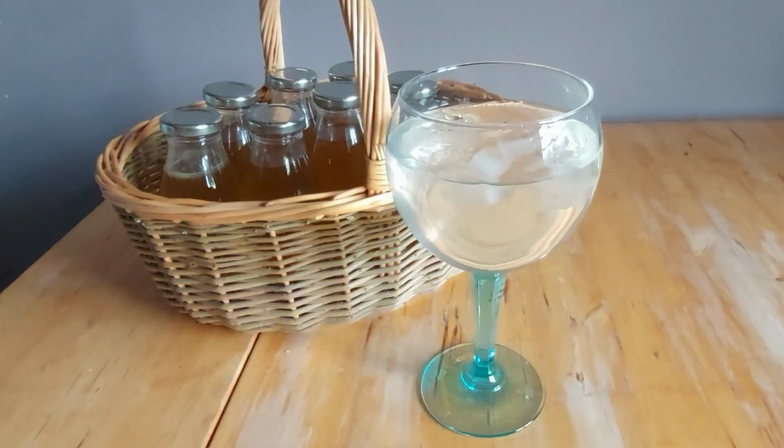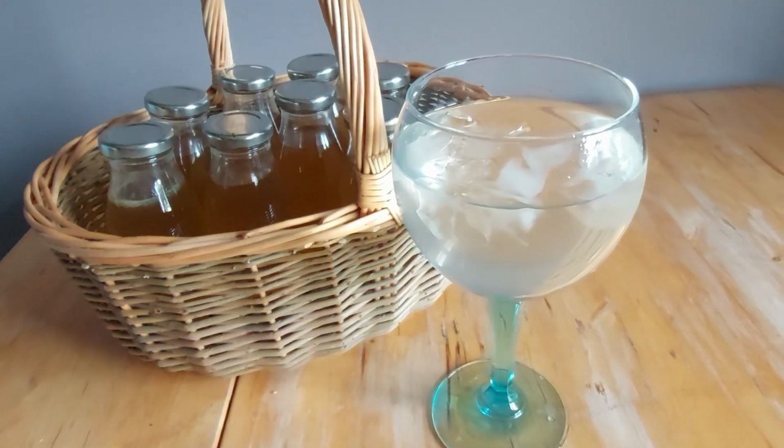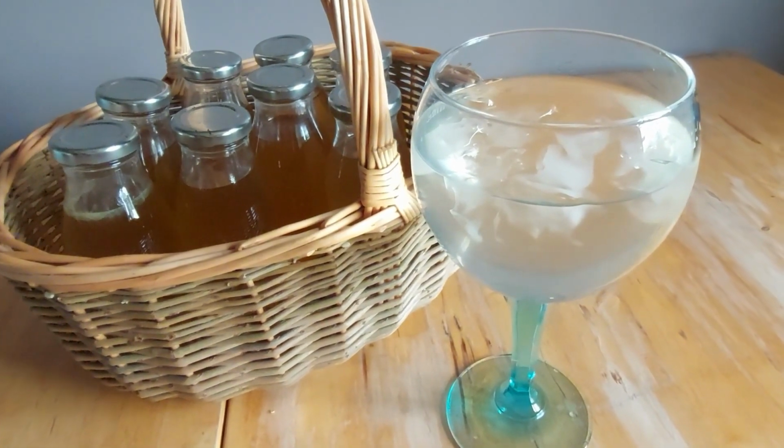Now, of course, you don't have to can it. You don't have to use sterilised bottles. You could just freeze it into ice cubes. These are perfect to add to a cocktail or two, giving you a lovely amount of elderflower cordial in your drinks while keeping them cold. You could also use your elderflower cordial to make lollies.